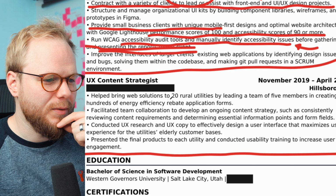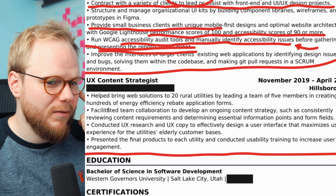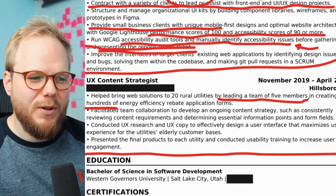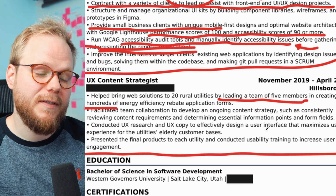Help bring web solutions to 20 rural utilities by leading a team of 5 members and creating hundreds of energy efficient rebate application forms. Leading a team of 5 should be almost like a separate point, that, let's say, you successfully led a team of 5 people who are multidisciplinary. Are they designers? Are they content strategists? You could specify that too as a separate point.